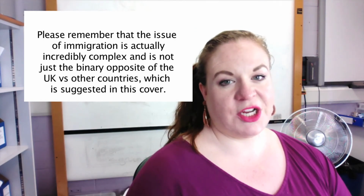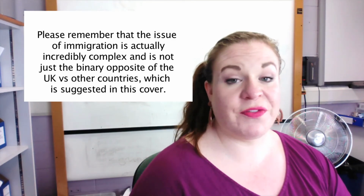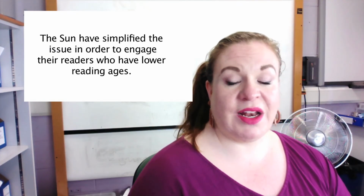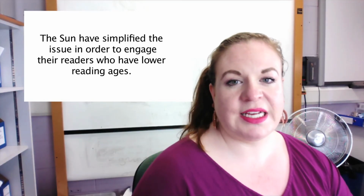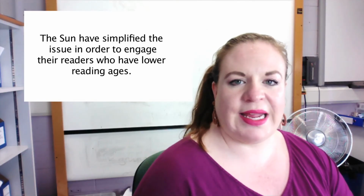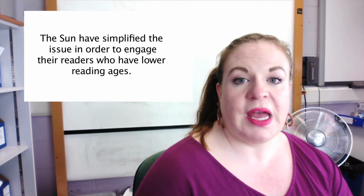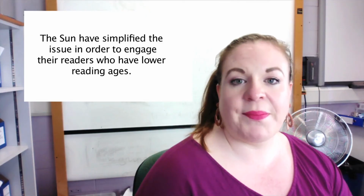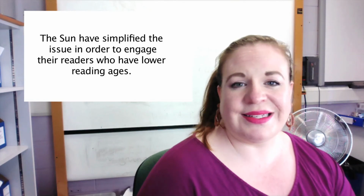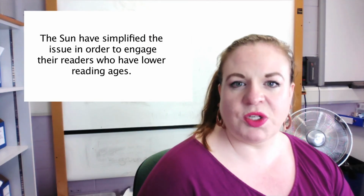It's worth realising that the issue of immigration in Britain is actually incredibly complex and depends on a whole range of factors. It's not a simple issue at all, and yet The Sun have used their cover to make it look incredibly simple. They've simplified the issue for their readers to make it, A, really easy to understand, but also to make it feel like there is no choice and that this is what has to be done. Cutting the UK off from the rest of Europe is something that is simple and must happen. And so it's worth understanding that they have simplified that issue. It's not as simple as that. But they've done that perhaps because their readers need it to be done in simple terms.